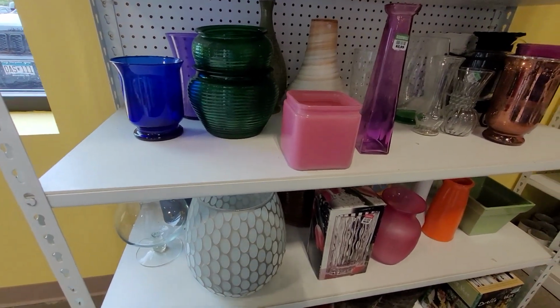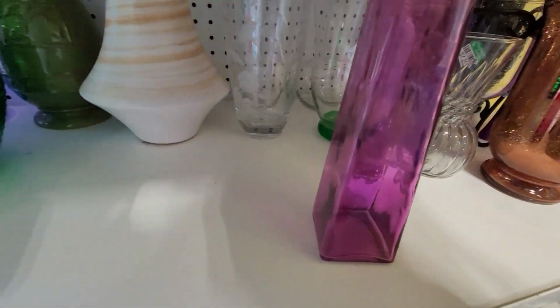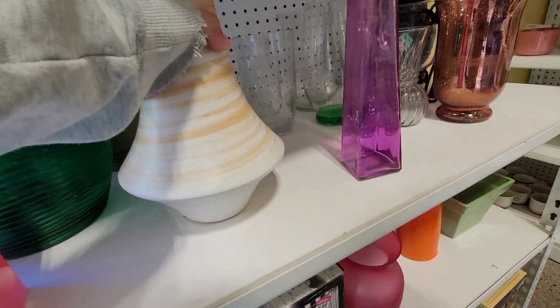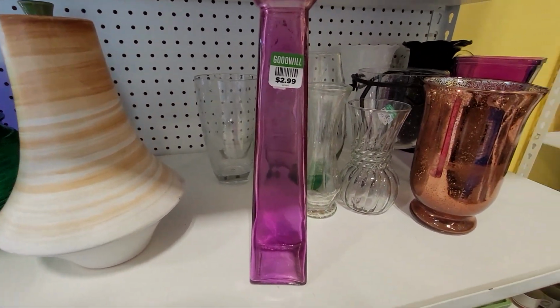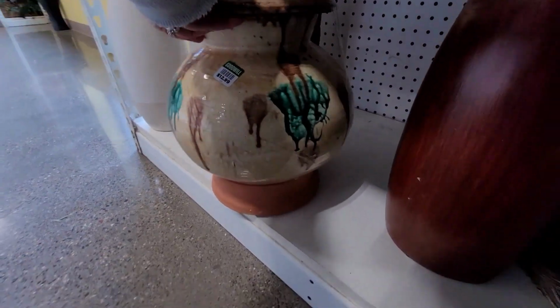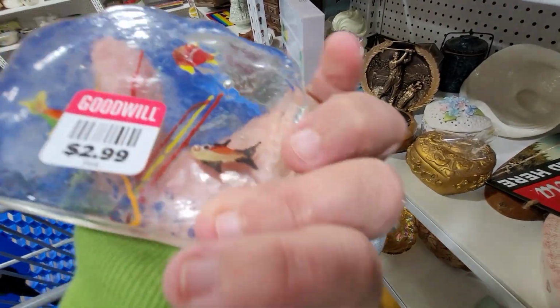We're back at Goodwill again today, and a couple of them, to see if we can find any items to buy and sell and flip on eBay for a profit. I'm starting out in our vase and pottery section. They didn't have much that I was interested in. They had this nice jar or canister, but the size of it deterred me from getting it.